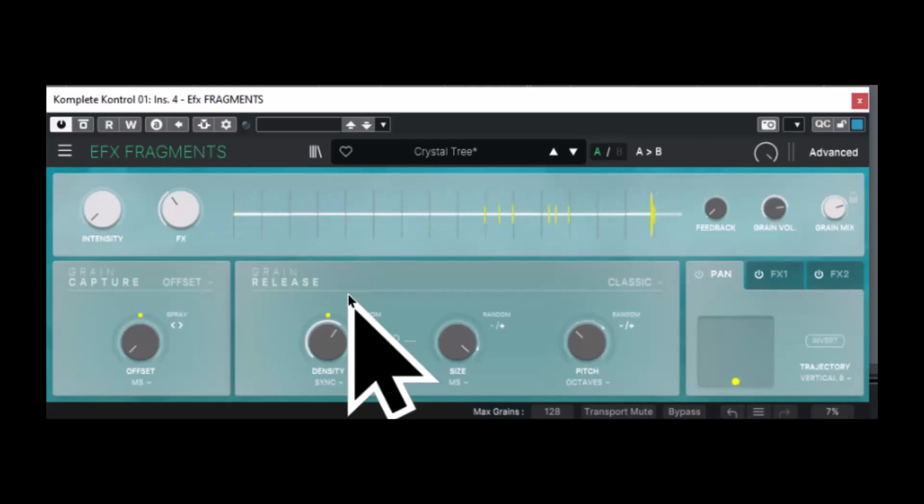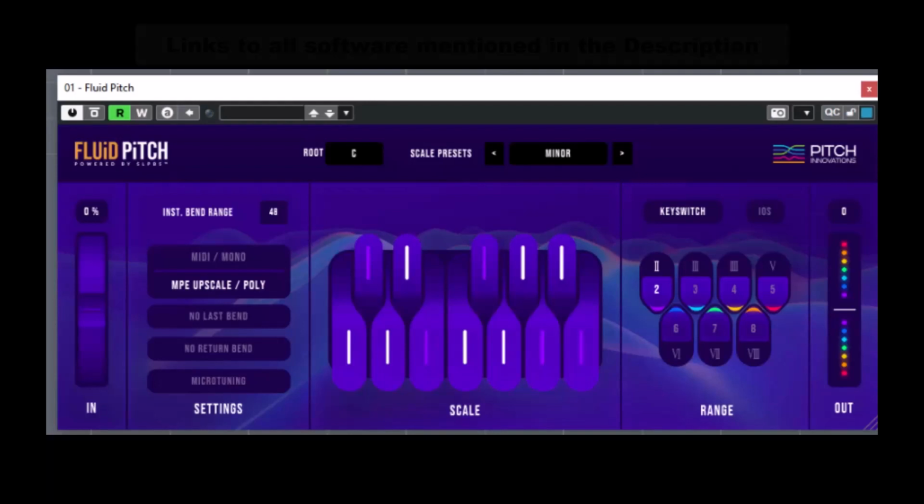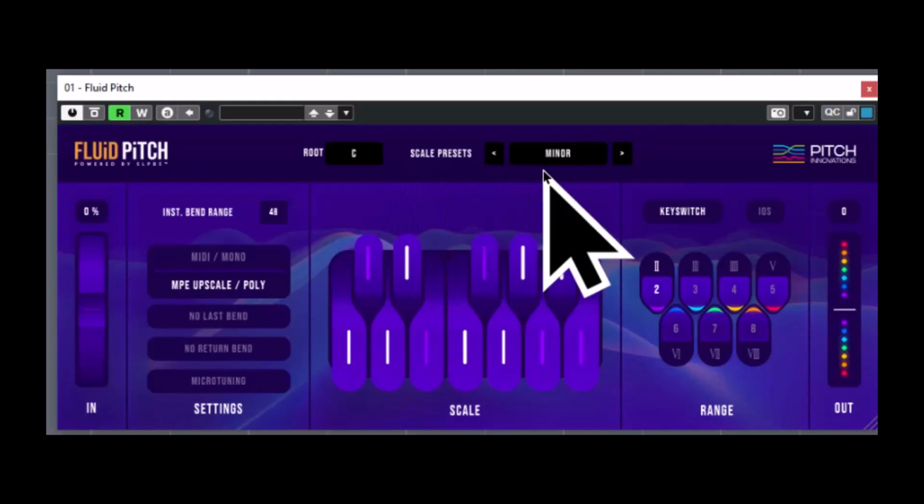Right, next. So this is Fluid Pitch, and no, it's not by Native Instruments or Arturia. And this does something really interesting. It bends the pitch when you use your pitch bend wheel, but it keeps the pitches in tune with whatever key you select. So in this example, I have selected the scale of C minor. So let me demonstrate what happens and why this is so cool.